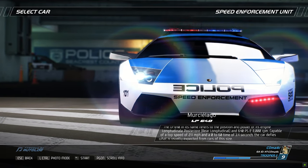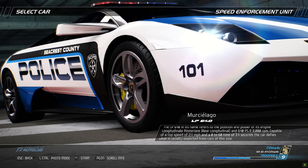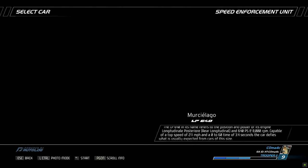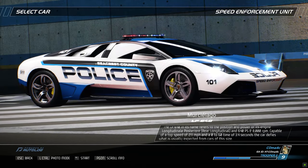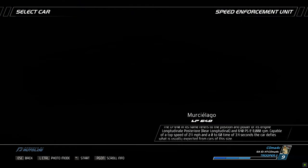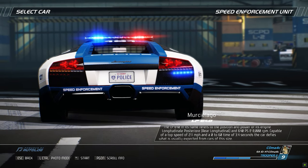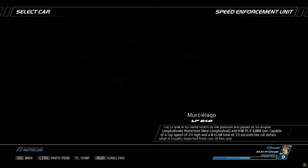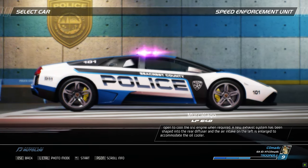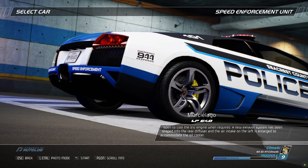The LP640 in its name refers to the position and power of its engine: longitudinale posteriore, rear longitudinal, and 640 horsepower at 8,000 RPM. Capable of a top speed of 211 miles per hour and a 0-60 time of 3.4 seconds, the car defies what is usually expected from cars of this size. The front and rear fascias were restyled along with the side vents, which opened to cool the V12 engine when required. A new exhaust system has been shaped into the rear diffuser, and the air intake on the left is enlarged to accommodate the oil cooler.